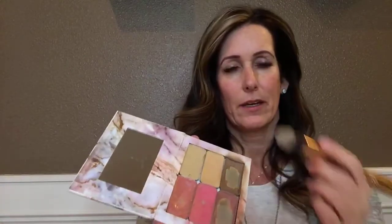All right, so today I'm gonna just dive right into this. I don't wanna take too much time. I am using, this is Amber, so if you're about my coloring, then that's the color for you. So this is my 30-second hack. I'm taking this more pointed side, and I'm just gonna start applying my highlight.